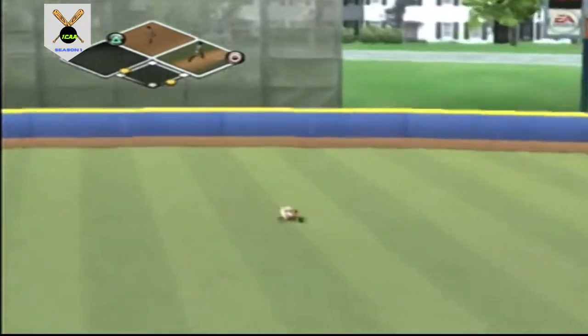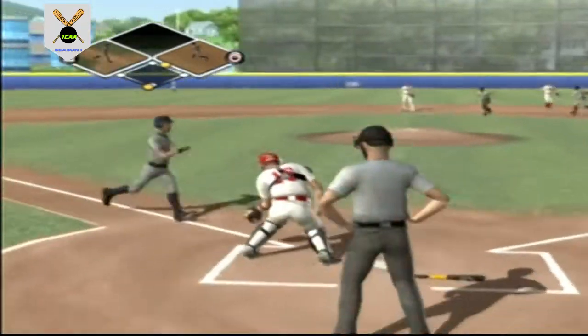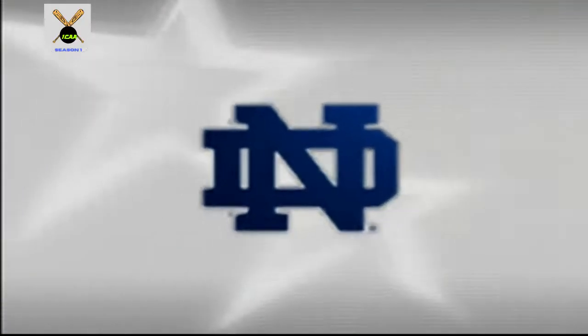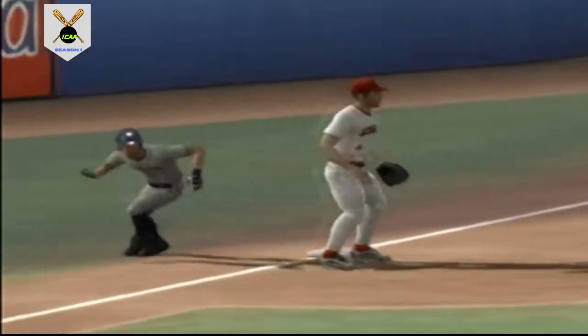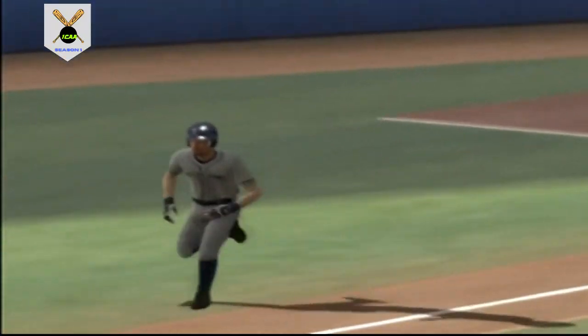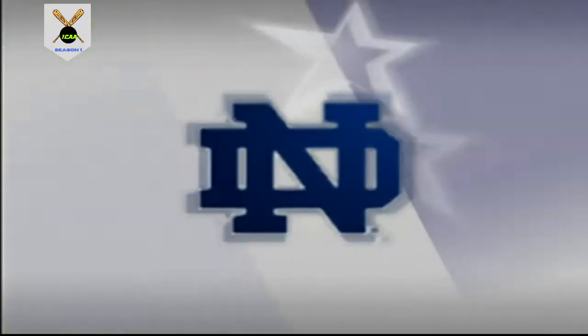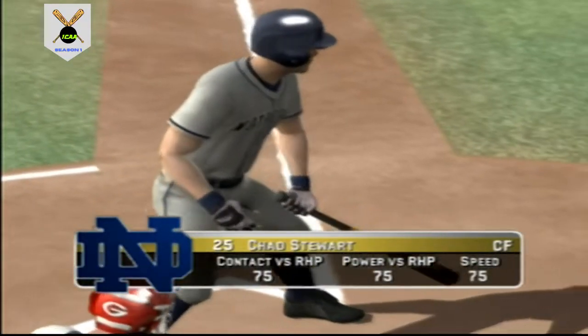Hit to shallow right. He's rounding third. And it will score a run. This is what you do with mistake pitches right here. He pulls into second with an RBI double. The freshman has himself an RBI double. It's 4-0.